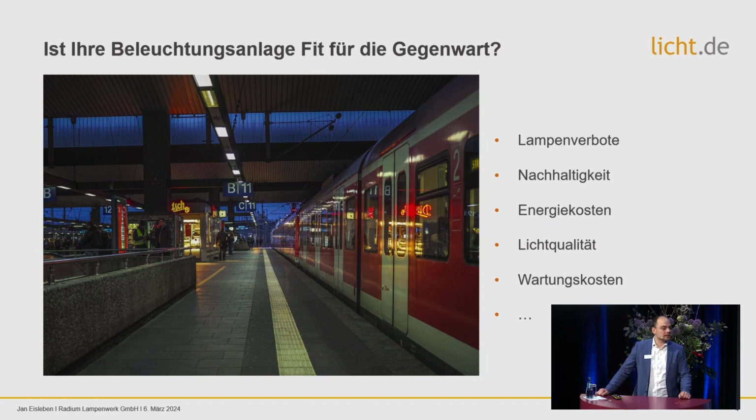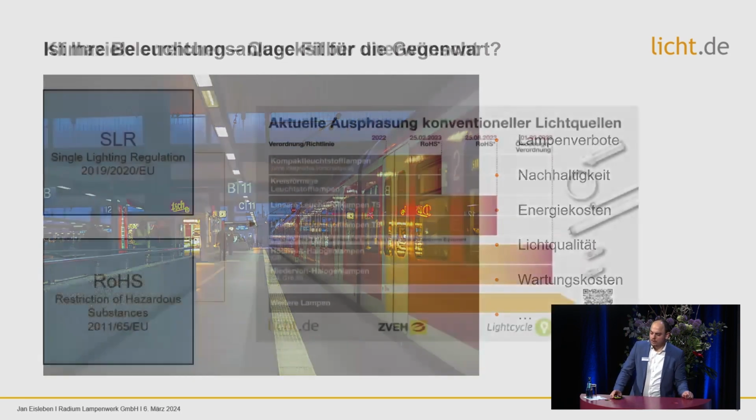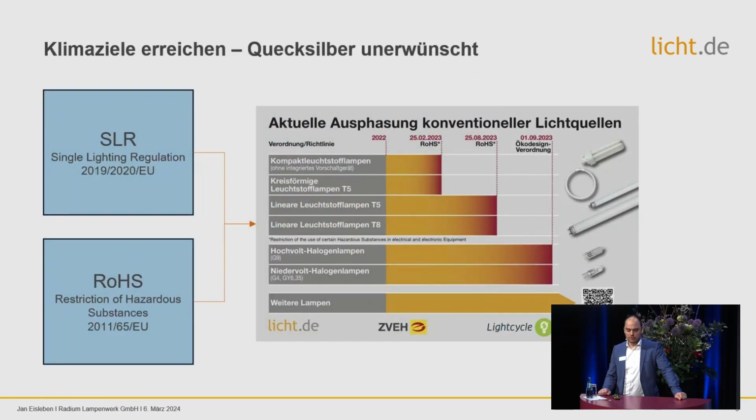Lamp bans, we already mentioned that, but this is not the only thing that should encourage us to change our lighting system, to modernize it. Sustainability, it's about energy costs, it's about light quality, and also maintenance costs. Maintenance costs is an important topic as well, because this is a huge trigger that should encourage you to think about whether you have to modernize your lighting installation or not. This sums up Dr. Jürgen Waldorf's presentation.